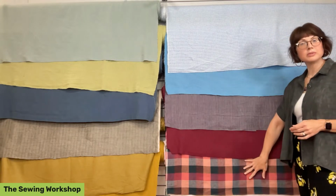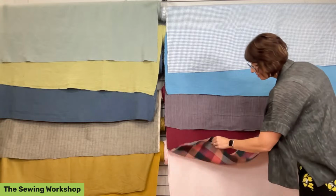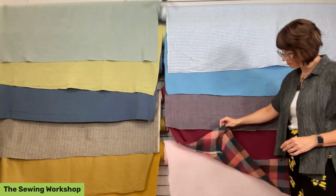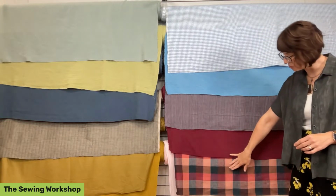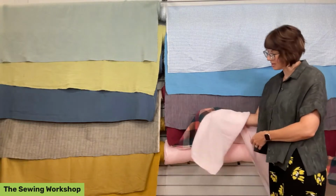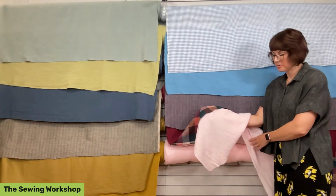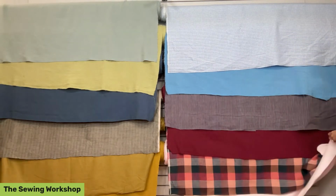Or our favorite plaid. We just love this so much. A great fabric for a Lotus skirt. Wouldn't that be beautiful, Alex? I think we need to get on that. I know, we need to do that. And look how well it looks with the sorbet. Or we have a really nice ballet pink here on the bottom. I think we call that cotton candy. Oh, cotton candy, that's the perfect summer name.